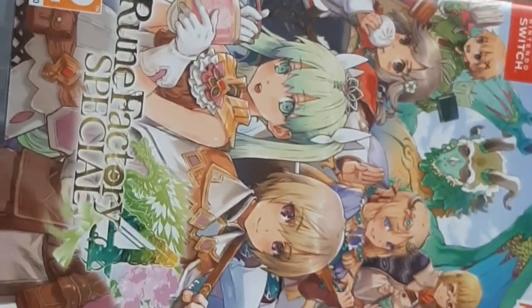And then the 2 games that I got, I picked up Rune Factory 4 Special for the Nintendo Switch. These were birthday money presents. So yeah, it's been a while since I picked up a Switch game. So let's see what's inside.